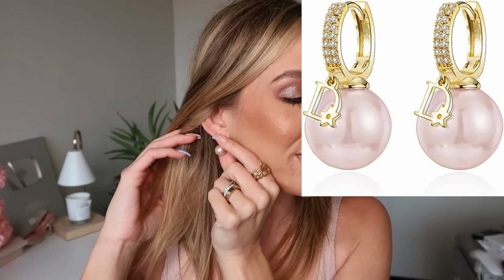All right, I did also grab a new pair of earrings. I'll put a picture on the screen too, or see if I can zoom in, because I am actually already wearing them. But these are Dior inspired earrings, if you will. They have the little D on them. I love the pink pearl, and then the gold and the silver on here, and of course the little D.